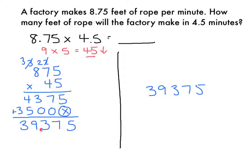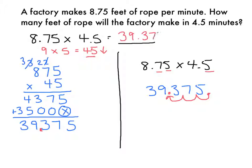But with this strategy, I'm looking at the original problem, 8 75 hundredths times 4.5, and I'm thinking about how many decimal places there are in the factors, and there are 3. Therefore, in my answer, I need to have 3 decimal places, meaning if the decimal point starts here, it's moving 3 places to the left, and my final answer is 39 375 thousandths. So my final answer would be that the factory can make 39 375 thousandths feet of rope in 4.5 minutes.